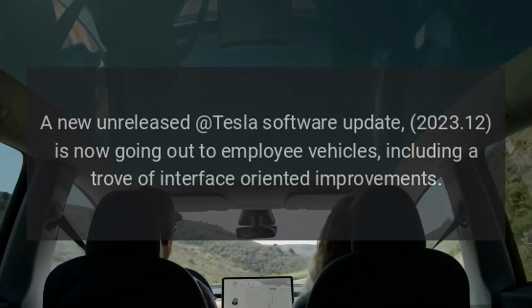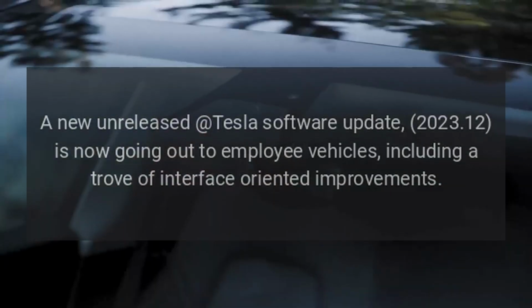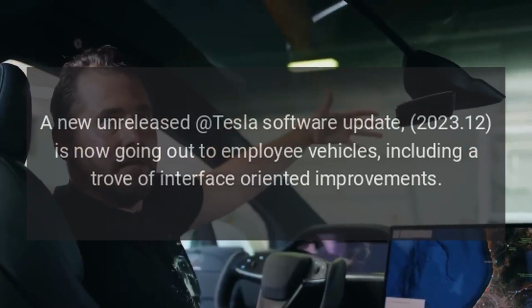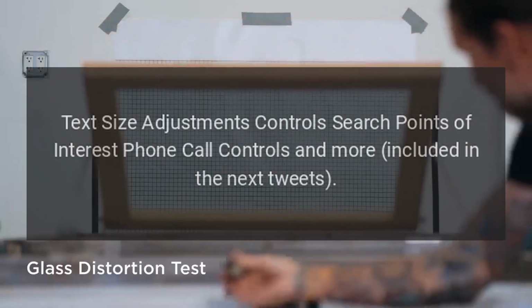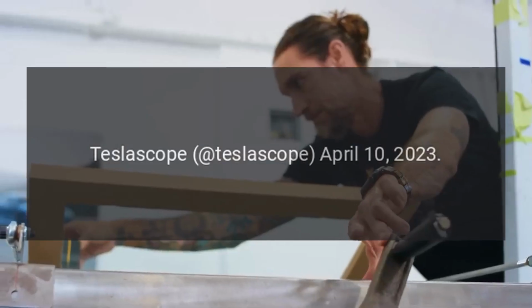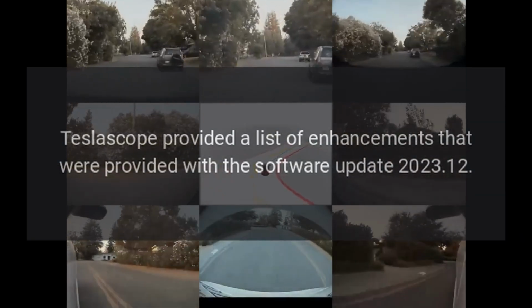Exclusive: a new unreleased Tesla software update, 2023.12, is now going out to employee vehicles, including a trove of interface-oriented improvements. Text size adjustments, controls, search, points of interest, phone call controls, and more included in the next tweets. Teslascope, April 10, 2023. Teslascope provided a list of enhancements that were provided with the software update.